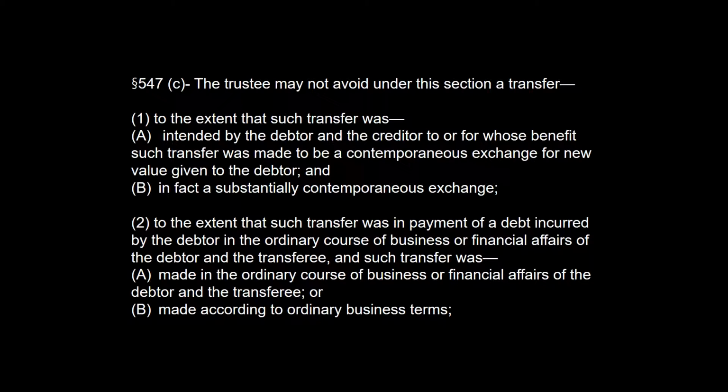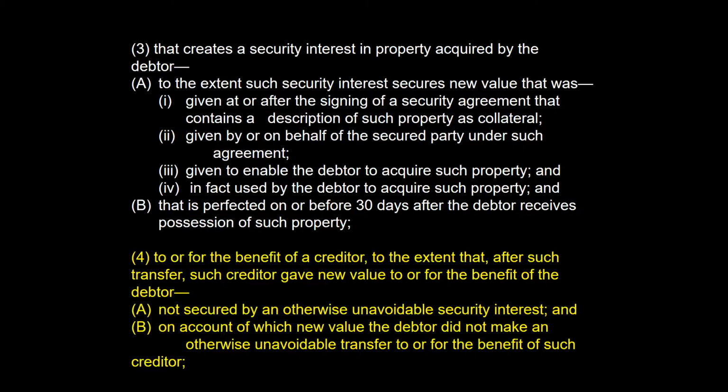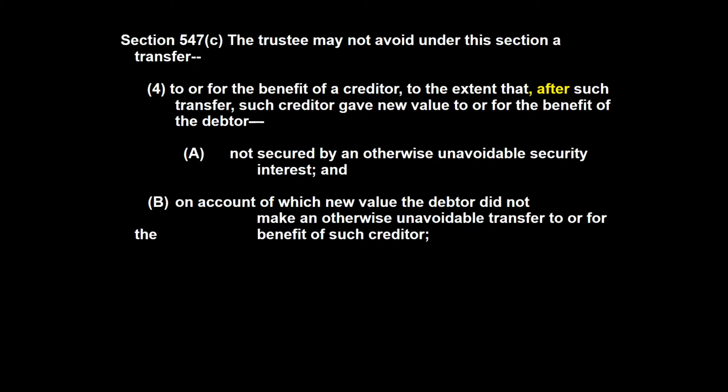Okay, I'm going to jump to the last defense we're going to talk about. It's called the new value defense. So just taking a look, on 547C, we talked about one, the contemporaneous exchange defense, two, the ordinary course defense, and we're going to jump to four, which is known as the subsequent new value defense. As you can tell, I highlighted the word "after" in yellow, so we're going to be discussing why it's called the subsequent new value defense and going into the defense in general.